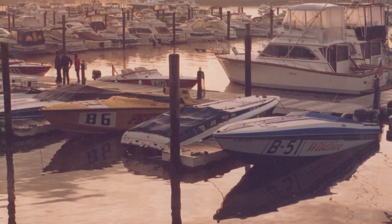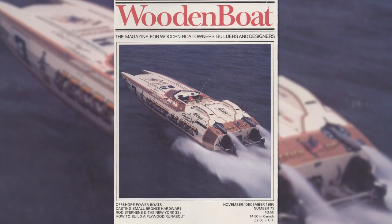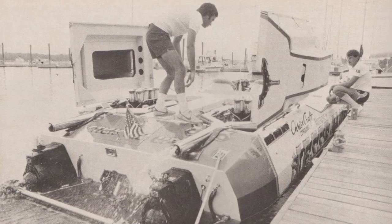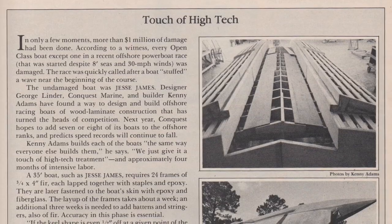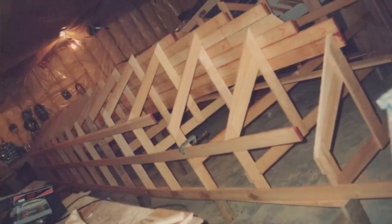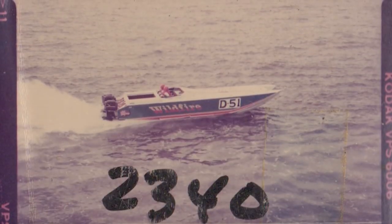After racing the first two years with the 28 Checkmate that had burned, I decided I wanted to get into racing a catamaran. And at the time, I happened to see this wooden boat magazine with a race boat on the front. And it was a couple of brothers from Connecticut. They had a boat called Jesse James, which is a really famous offshore race boat. And they had one built out of wood. And I was reading a sidebar and I thought, you know, I'm a carpenter, I could do this. And so I went ahead and started building a boat. And the first one really, I mean, it ran, it did fairly well.